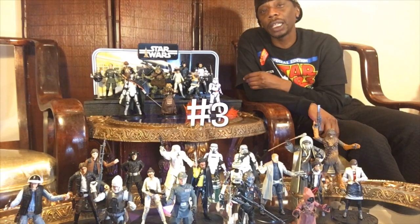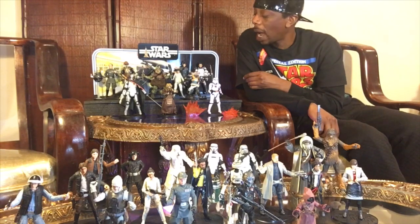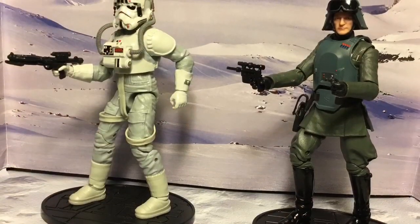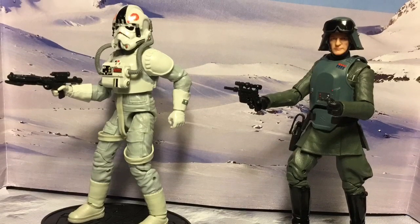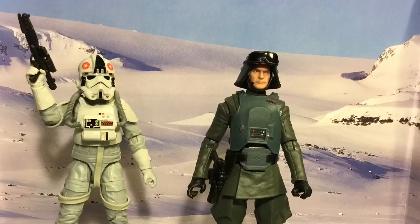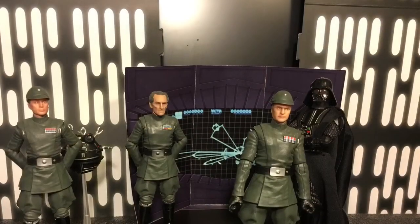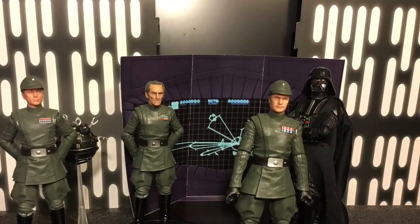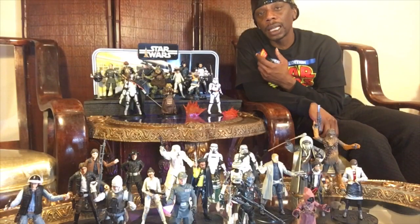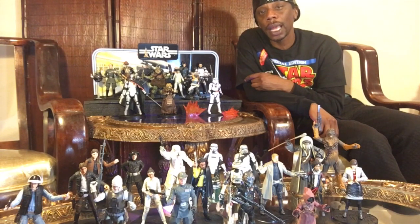At number 3 on our top 10 list of Black Series figures for 2018 is going to be our General Veers figure. Excellent figure, complete with the AT-AT Commander Armor, weapon, and Imperial officer cap. Again, it's like getting two figures for the price of one with the armor and officer's uniform. That's why he definitely comes in the top three of Black Series figures for 2018.